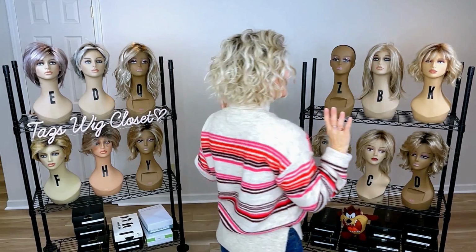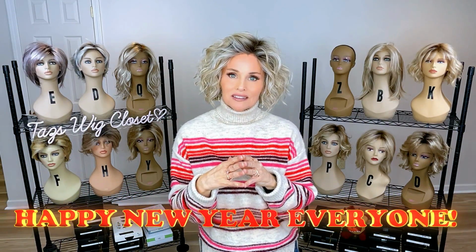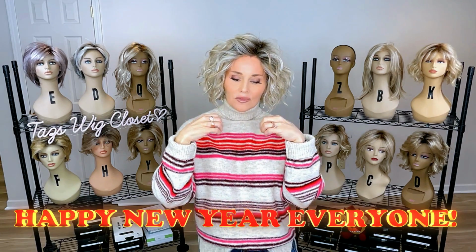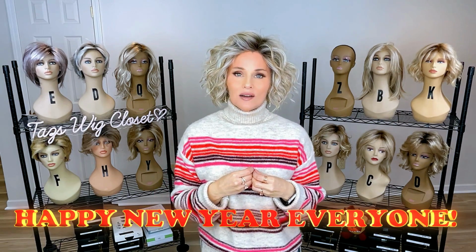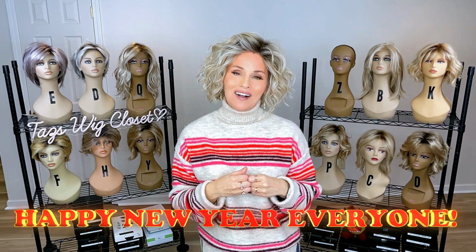So please share which one is your favorite wig style. Have you purchased any of these? I would have loved to have seen all the new wig style launches for this year and be able to present them and rate them and so forth. But the truth of the matter is we all like something different. We all have different tastes and preferences, and we're so blessed to have the options that we can choose from that would allow us to feel most like ourselves.